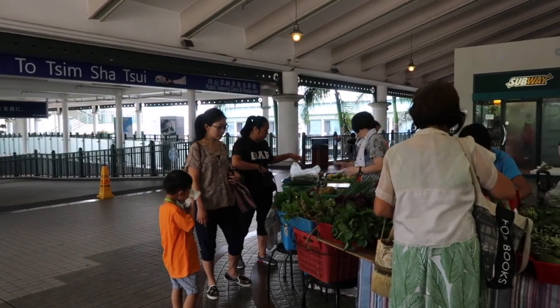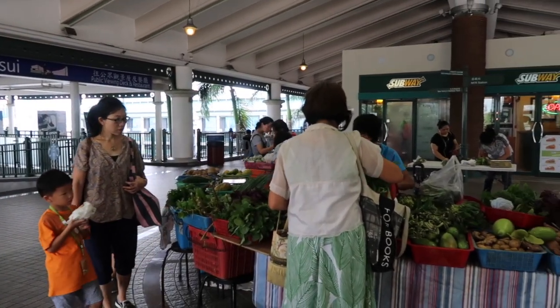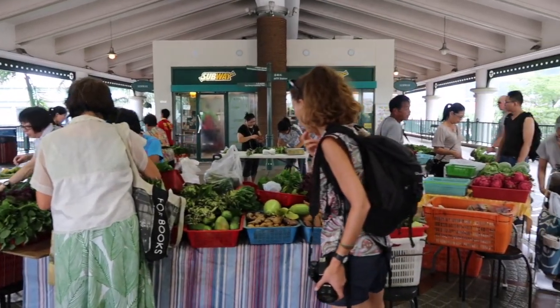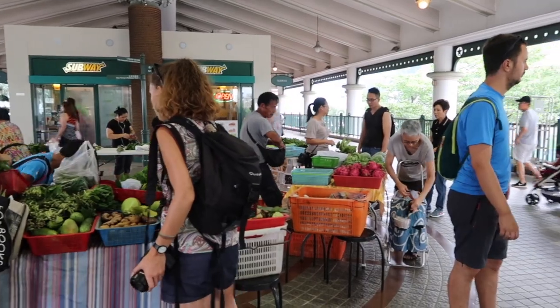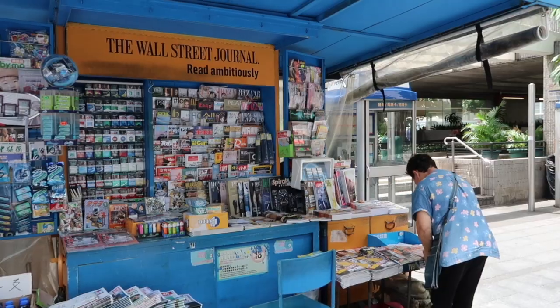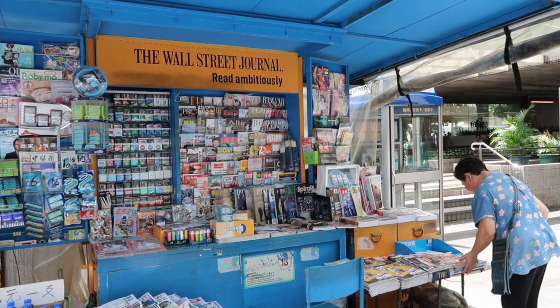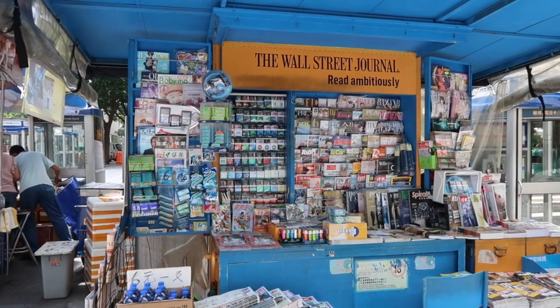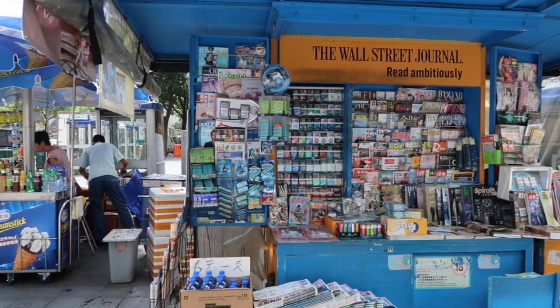The Central Business District also has low order goods, such as the fruit and vegetable market on the Star Ferry Pier. There are also places where you can purchase newspapers, a stick of gum, or small items. Low order goods are products which have very little cost.